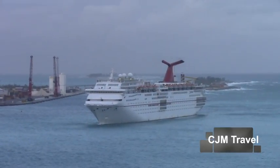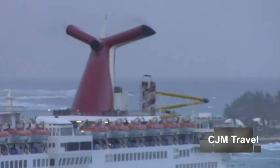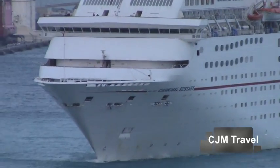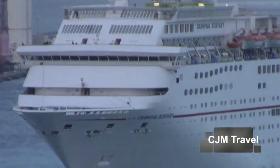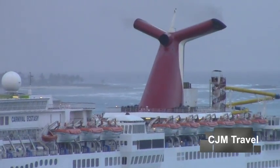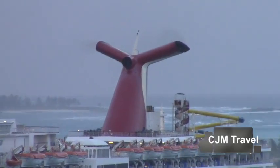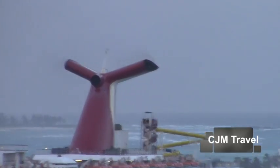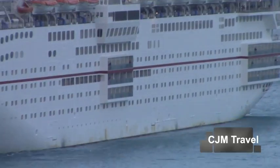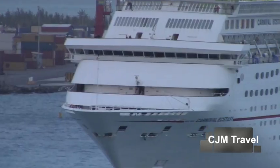Alright, she's in the port. Now, I don't know if she's gonna turn around and come in, but there's her whale tail. Carnival Ecstasy. I went on Carnival Glory last April, and the glorious whale tail is huge. She needs a paint job soon.